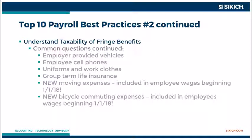The next area is employee cell phones. About 10 years ago, employees were required to track how much of the cell phone use was personal versus business. However, the IRS, several years ago now, has determined that that detail is not required, and that personal use is not taxable and you do not need to maintain detailed records.